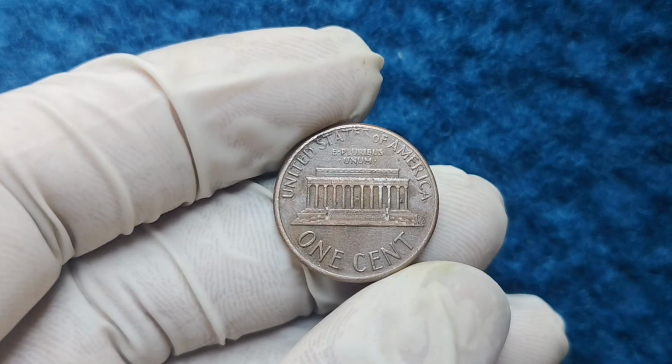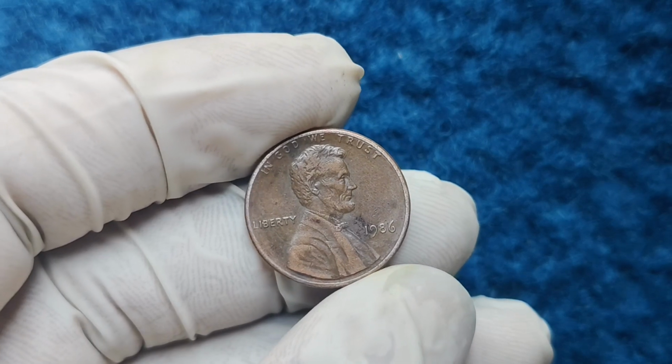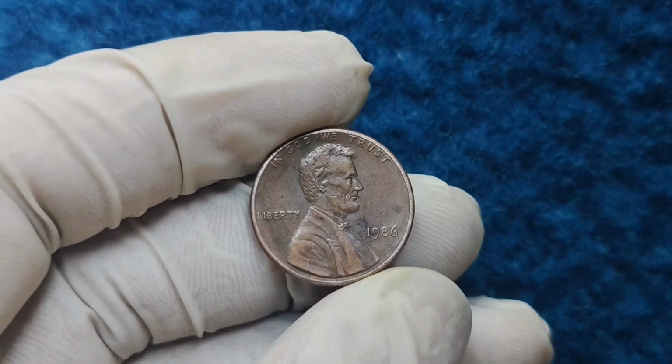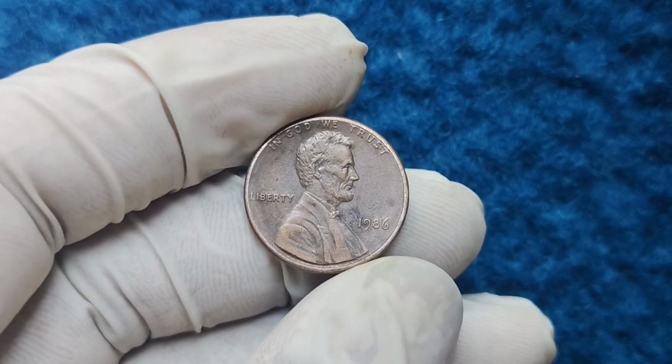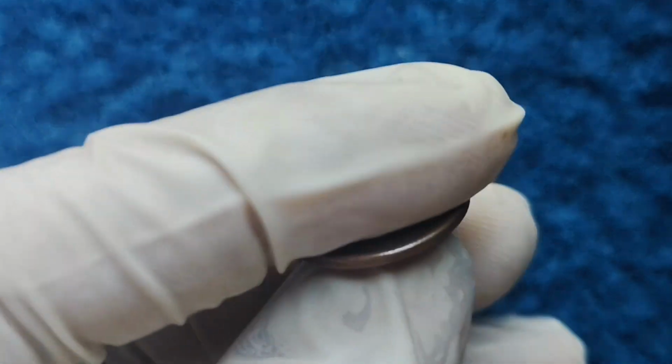Some of these valuable coins also have doubling on the lettering, especially Liberty and In God We Trust. If you see that, it's time to celebrate. Coins in mint or near mint condition are worth the most. If it looks like it's been through a war, it's probably not gonna get you that $1.7 million price tag.